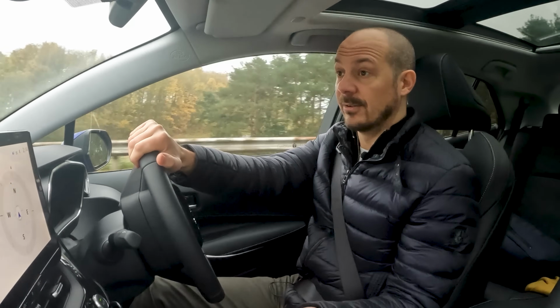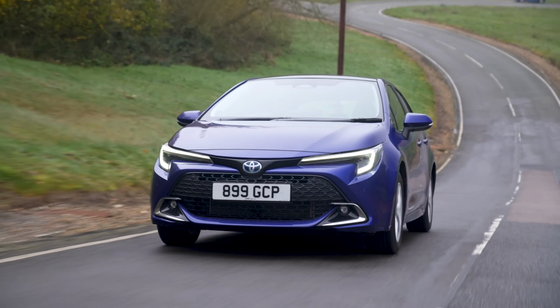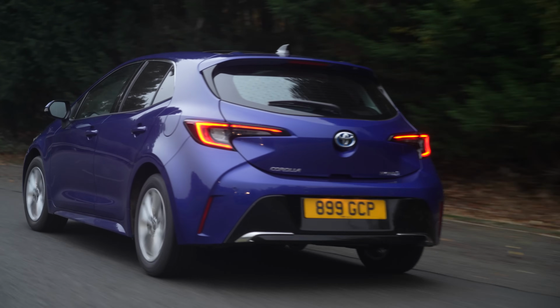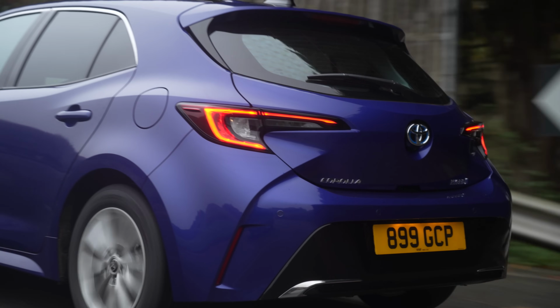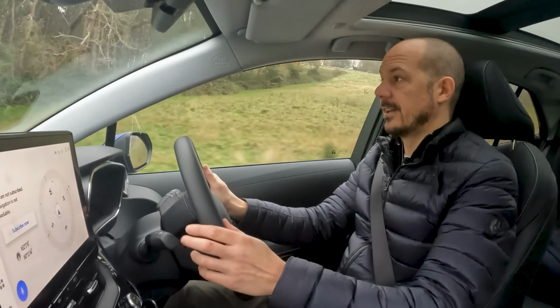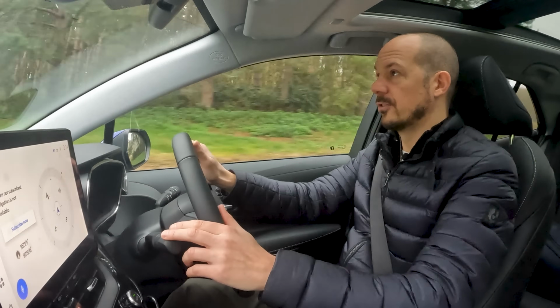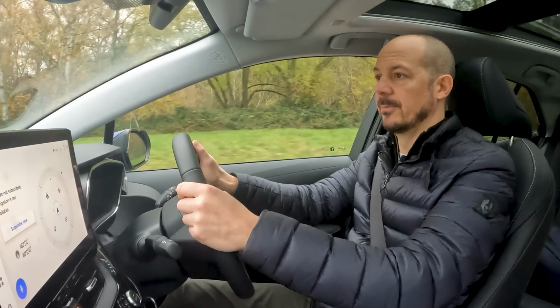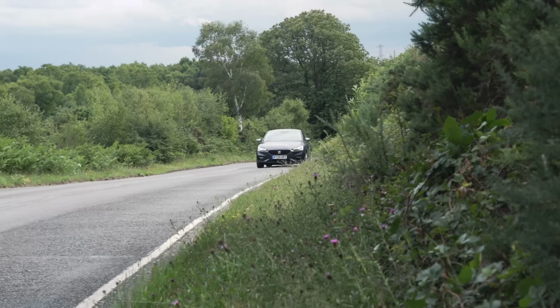And ride comfort is very impressive as well. This is definitely one of the most comfortable cars in the class, particularly if you go for 16 or 17-inch alloys. If you go for 18s, which come as standard on XL and GR Sport versions, then things are a little bit firmer, but this is still a more comfortable car than most versions of the Seat Leon, for example.